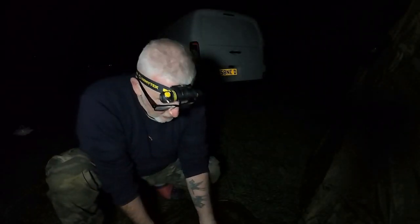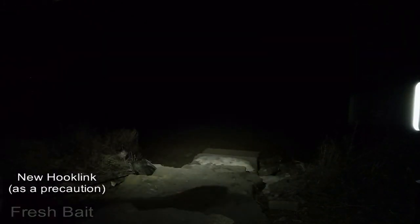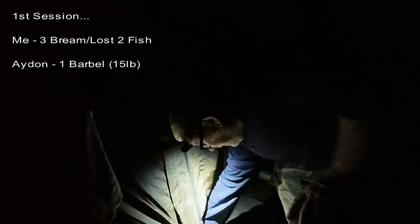There we go. Let it go. There we go. And the weight. Past 3. Charming. Barbel, bream.